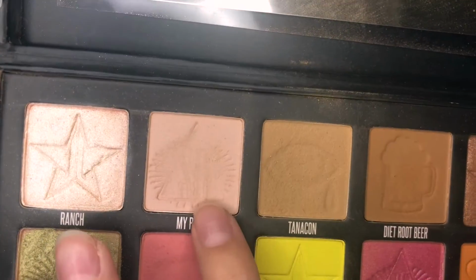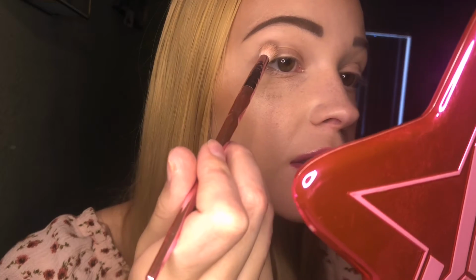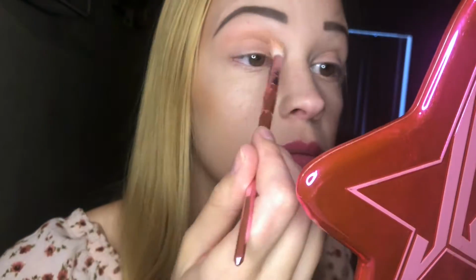My eyelids are primed with just a concealer, and then I set it down with a powder. It just works easiest for me. So the first shade we are going to dip into is going to be My Pills. So I'm just going to grab one of my Jeffree Star brushes and dip into there. Make sure to knock off some of the excess, and then just take it through the crease.